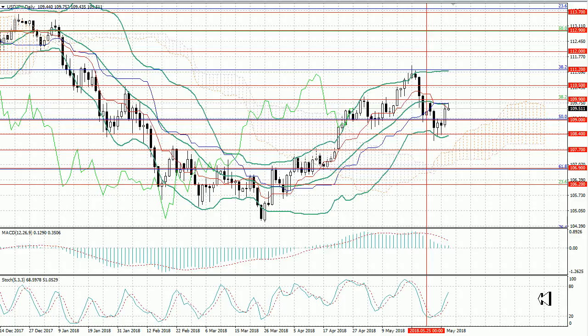Last week, the pair USD/JPY showed mixed dynamics. After the decline to the level of 108.10, the price returned to the middle line of Bollinger Bands around the level of 109.90. If this level is broken out, the growth will continue to the levels of 110.50 and 111.20. Otherwise, the decline to the levels of 109 and 108.40 is not excluded.